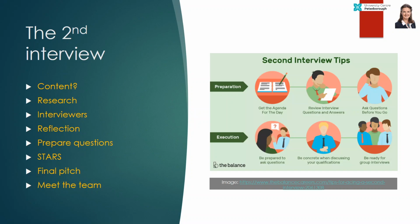You can ask them what the content will be, and then you can start researching the company and the topics they wish to explore. If you can find the names of the interviewers, you can do a little more research regarding them as well. Reflect on your first interview and highlight what you didn't say so that you can bring it forward for the second interview. Prepare for more in-depth questions, and if you felt that you had a weakness in the first one, ask for feedback and develop the answers that you could then work on for your second interview.